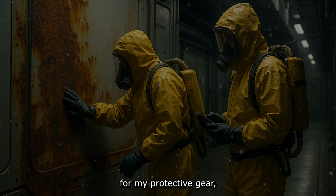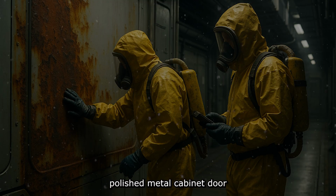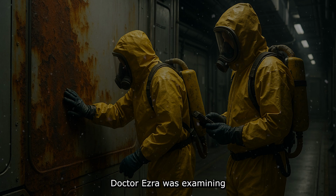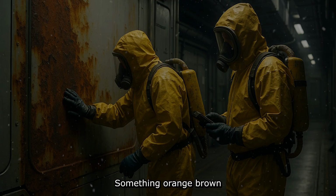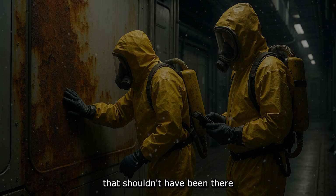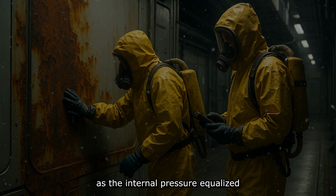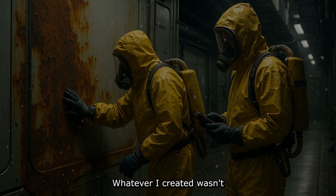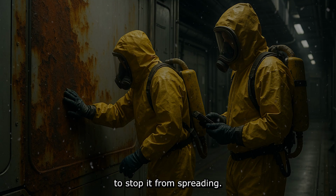But as I reached for my protective gear, I caught sight of my reflection in the lab's polished metal cabinet door. Behind me, visible through the observation window, Dr. Ezra was examining something on her workbench with obvious confusion. Something orange-brown that shouldn't have been there when she'd left last night. The containment unit's seal gave a soft hiss as the internal pressure equalized with the lab atmosphere. Whatever I'd created wasn't staying contained anymore, and we were already too late to stop it from spreading.